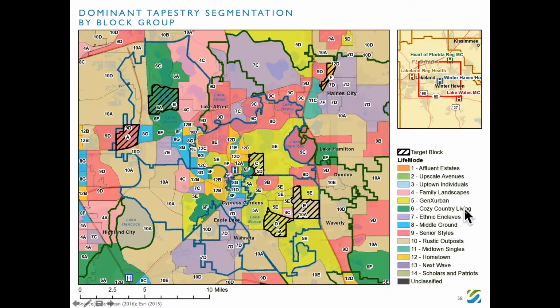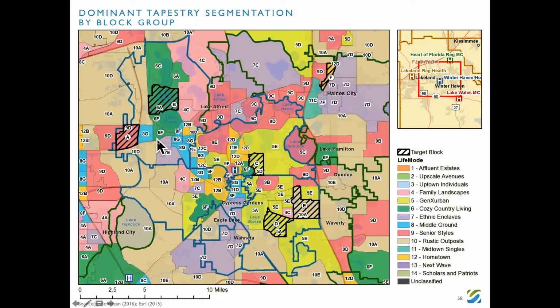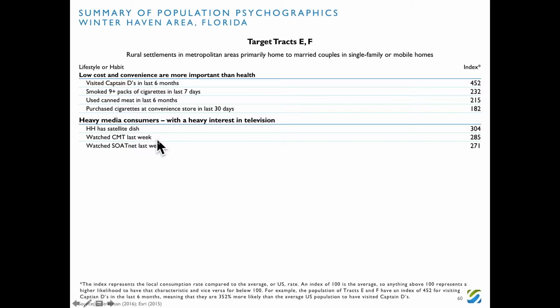So what we do when we break this down is we actually provide you guys a full deck with the characteristics, in this case, of block group C. And we also provide a who and what report of what types of people these are, as well as what websites they go to, to really fuel your marketing team so that they know the types of people and can craft the message for this specific group.